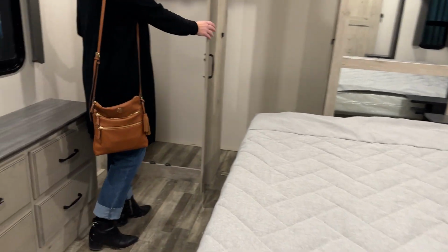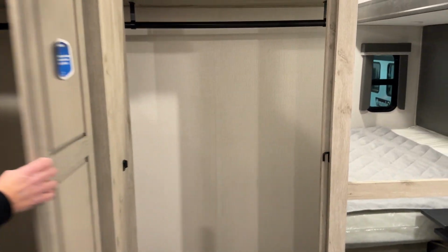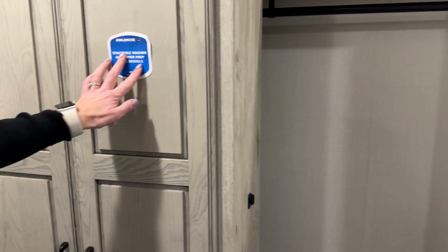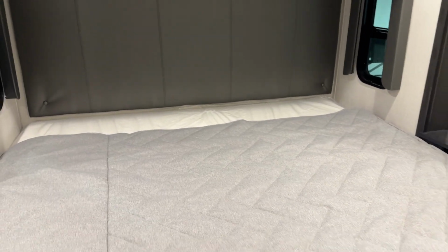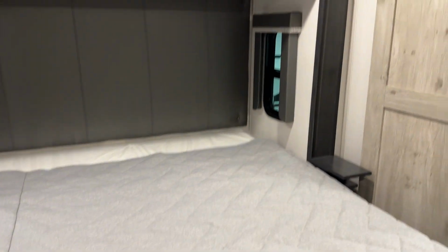So here's the rear. Stackable washer and dryers. They're saying then, in all of their models. Okay, all their models for Keystone Avalanche. So lots of hanging storage back there. That's great. And then I believe, is that a queen or a king? I think that's a king. I think it is a king.